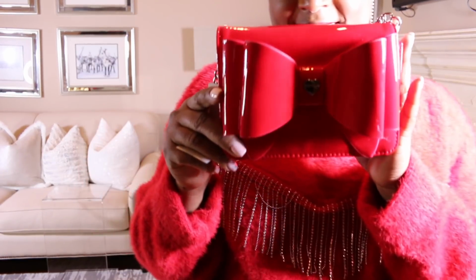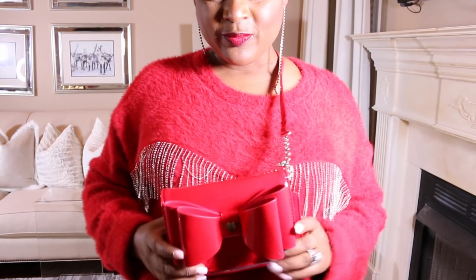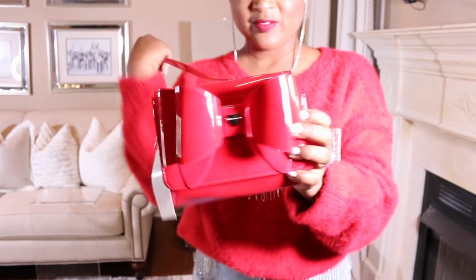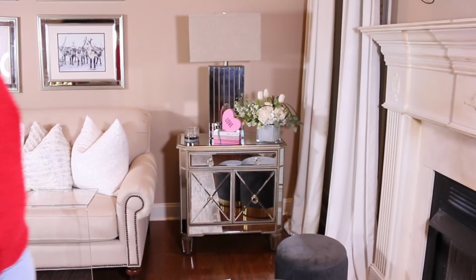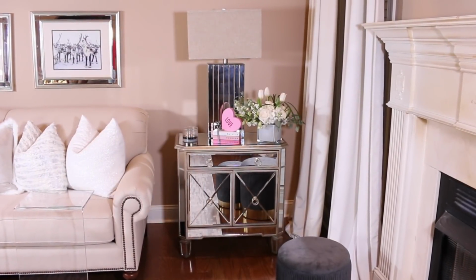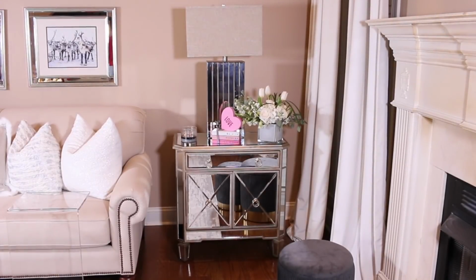Could not walk away from this Betsey Johnson bow purse. I thought it was so cute for the Valentine's Day season. And you guys loved my other Betsey Johnson purse so much that I wore. It was a bow purse for Christmas, and it was gold. Well, this one is a red one. This one is actually called a wallet purse. It can only really hold your wallet and cell phone, which is fine with me. But I absolutely love it, and I think it will be a great addition for the Valentine's Day season.